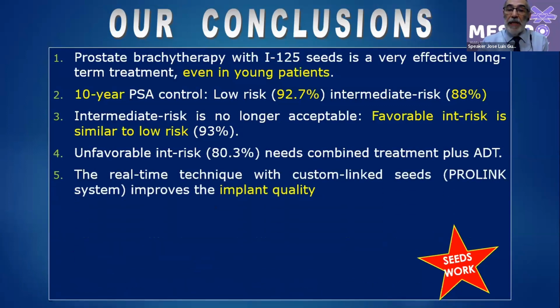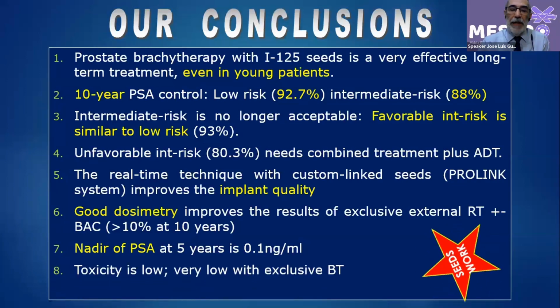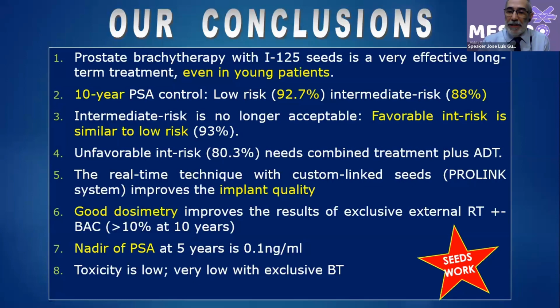The real-time technique with custom-link seeds, in this case with this ProLink system, clearly improves the implant quality, and this good dosimetry improves the results of exclusive external radiation plus ADT by more than 10% at 10 years. The nadir of PSA at 5 years is 0.1, that is one of the best you can find, and toxicity is low, very low, even with exclusive brachytherapy. So we can say that seeds work.